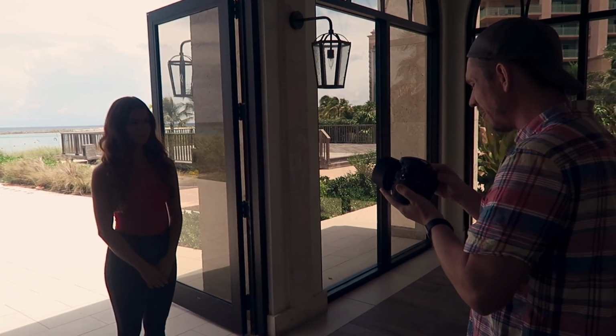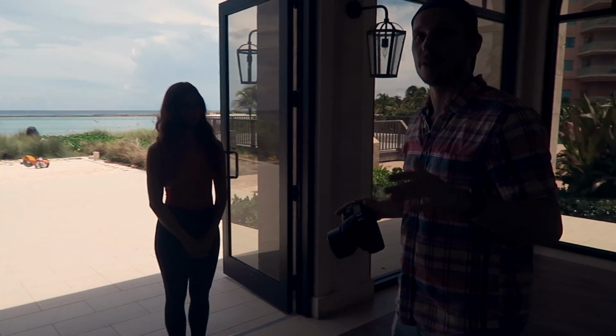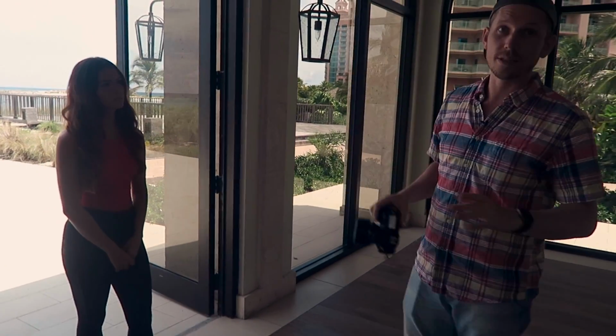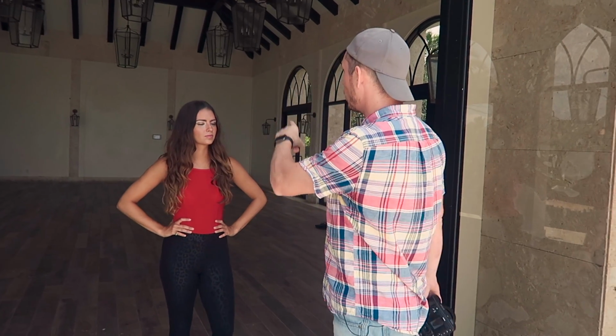So I'm actually going to have to go even further with this. And what you're going to see is the background is going to be completely blown out and white and useless, and she's going to look horrible. Not horrible, but it's not going to look like it should actually look. Exactly. So always remember, you're looking into the light and you're shooting into somewhere dark.